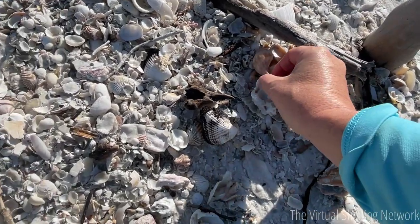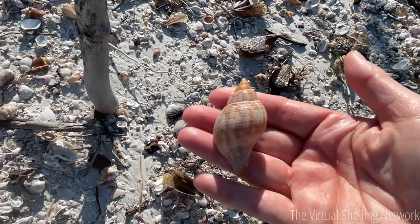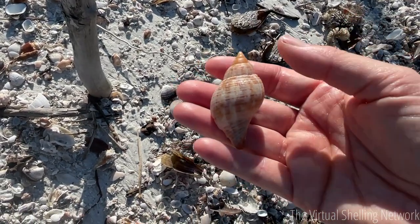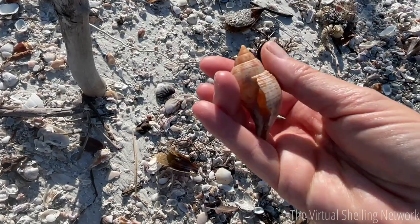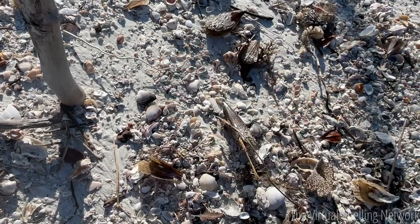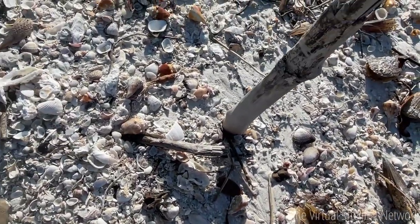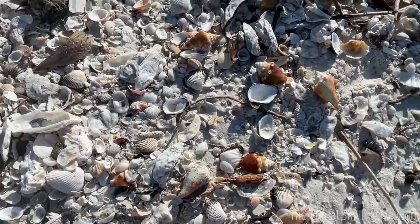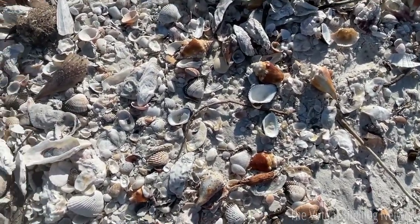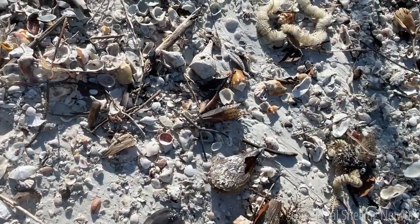Ooh, is it true? Yay! Look how pretty this true tulip is. It's like a light orange color. Look how pretty. Gorgeous. Oh, I love finding true tulips. That's always a treat. True tulips can be tough to find and tough to find whole. And it's really awesome when we have the opportunity to find one that's pretty like that.